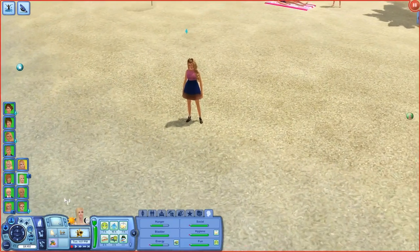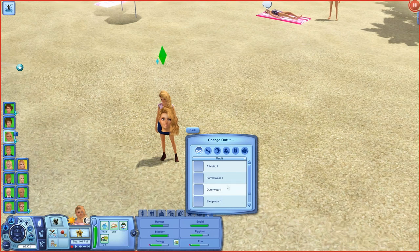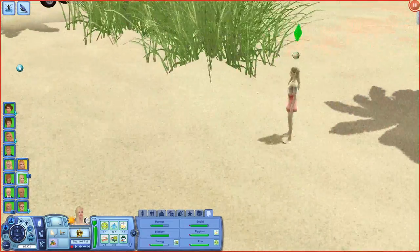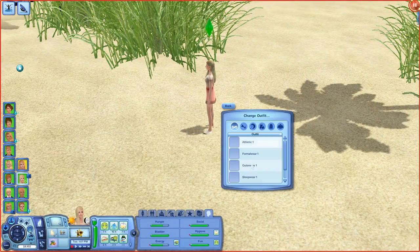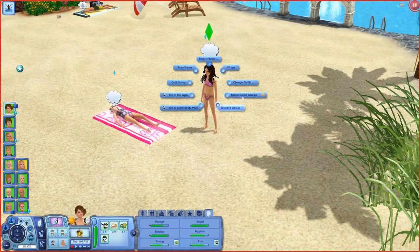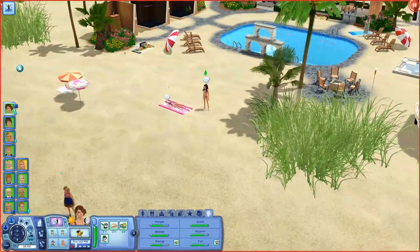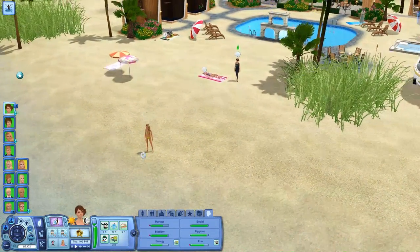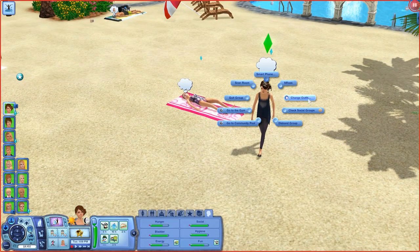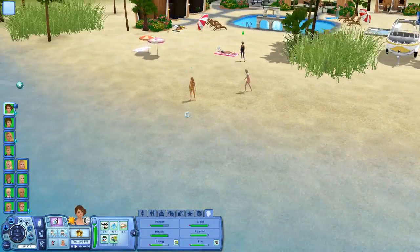But you know what? I want them to change their outfits to swimwear. Have everyone do that pretty much. Change outfits to swimwear. She's in her swimwear right now, so I guess I can't do that. But I'm going to see these girls, okay. Yeah, see, now I can do it. Everyone seems to want to play in the ocean, actually. Swimwear as well. So let's see this interaction, actually.